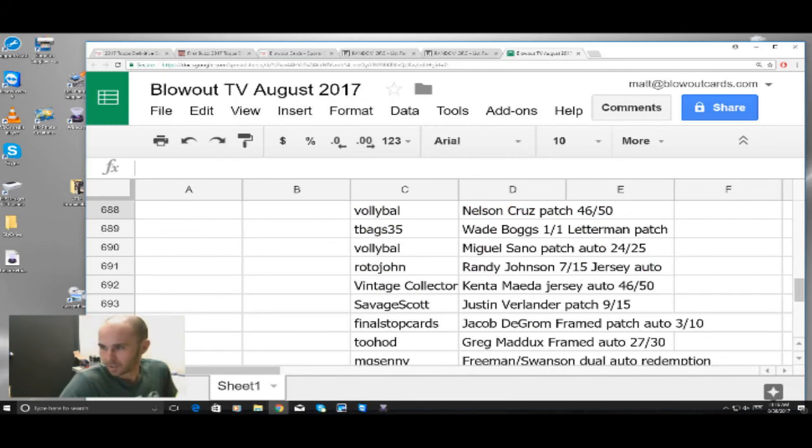All right, here we go. Volleyball, Mike, you have the Nelson Cruz. Troy, nice hit. You got the Wade Boggs 101. Mike with the Sano Patch Auto 24/25. John T, you got the Randy Johnson 7/15 jersey autograph. Vintage Collector with the Kenta Maeda jersey autograph, 46/50. Savage Scott, Justin Verlander patch, 9/15.